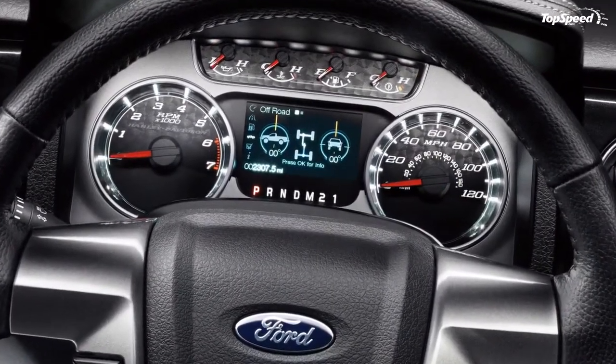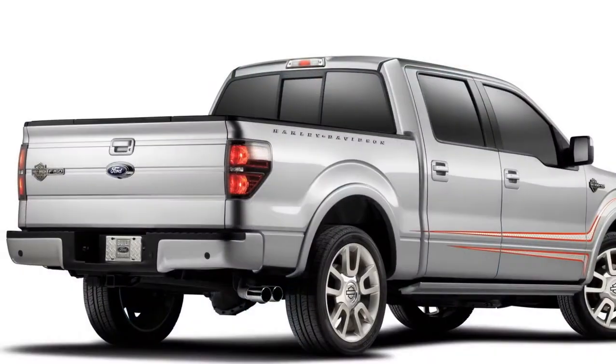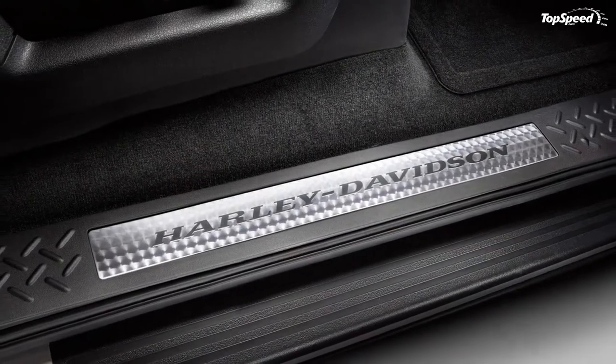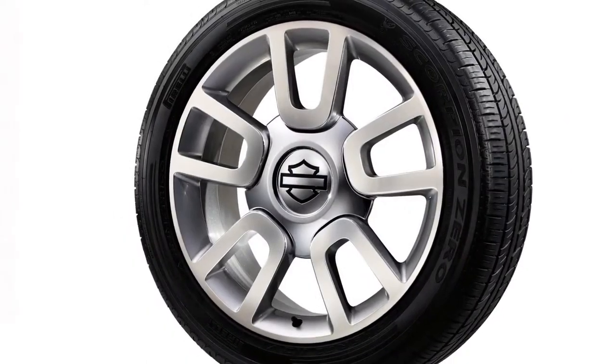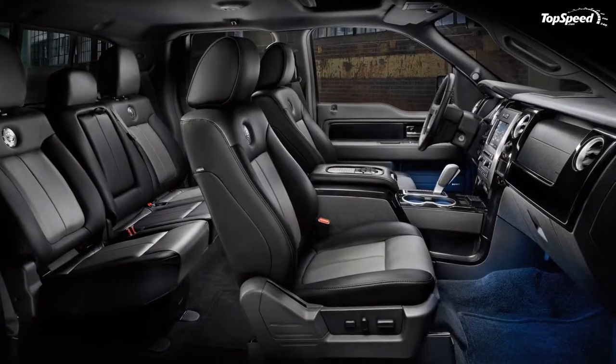The exterior of the 2011 Ford Harley-Davidson F-150 will look a lot brighter with its 6-bar-shaped billet-style satin chrome grille and Harley-Davidson satin chrome badging. It will also come with 22-inch forged wheels in black or silver and will sit lower thanks to the standard, fully integrated deployable running board.